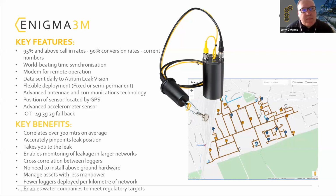So we have two fixed network loggers that we utilize in the network, the Enigma 3M. The Enigma 3M has been around for quite a while, really, and I think the solution that we have in Ovarro now is really the progression of this product and the other logger that we'll go on to in the next screen. But the two loggers themselves work side by side, and we've really brought this forward now into more of a solution-based activity rather than just selling kit. And I think that's where we've really changed in our vision, where we have more accountability with our clients, and we look at trying to build out this.